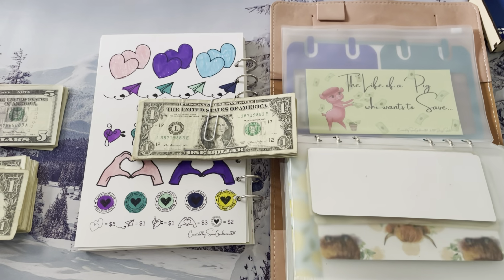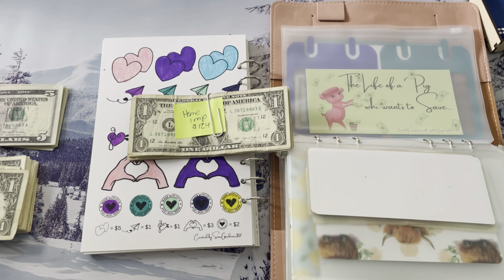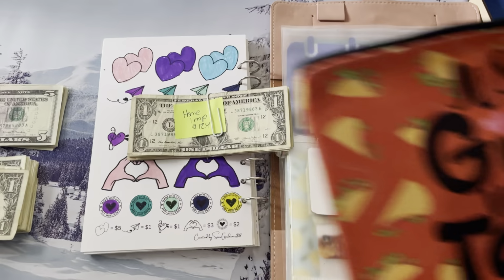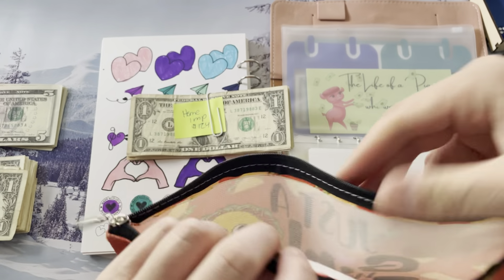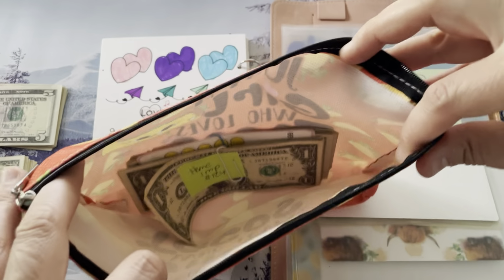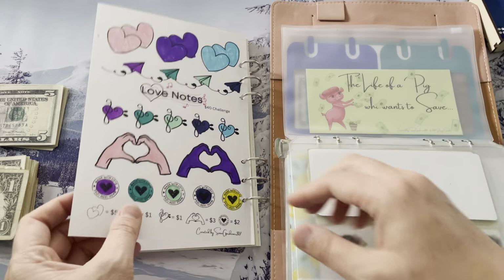And because I can't pull this challenge out, I just wrote on a sticky note, home improvement, $124. Because this is done, it gets to go into my sinking fund bag. So before I was using this one, but I got this cute one from JoJo's Money, and I think it's perfect for my finished savings challenges. So we already have the date night one in there. We're gonna add the home improvement one, and let's just see if we can finish some more today. I just think it's so cute. So we are done with that page.